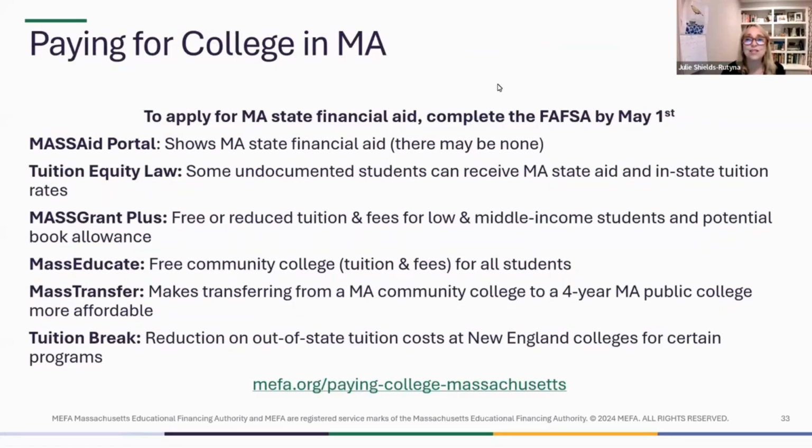And then I promised I'd talk about these really good programs here in Massachusetts. So first, I'll just say there's the Mass Aid portal. That's where students can see their Massachusetts state financial aid, and there might be none. Many times, don't panic if you have no state aid. It doesn't mean you're not going to get federal aid and institutional aid. And when you complete the FAFSA, it goes to the state. So that's great. That's automatic.